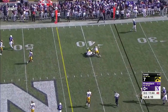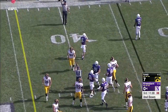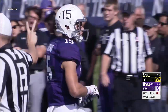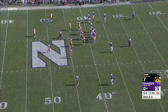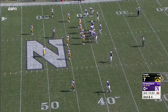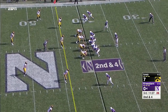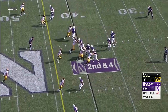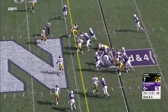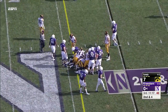Thorson to throw, and he's got the 40-yard line, and that's all to Macon Wilson. Neiman with the hit after 6, and Northwestern's going to hurry it up a little bit. Haven't seen a lot of Justin Jackson, maybe here on 2nd and 4, and they do go to him. Jackson's so good at changing direction. He has a first down, Northwestern.